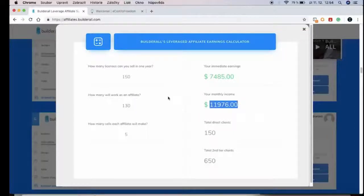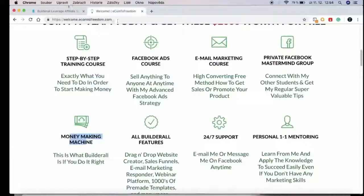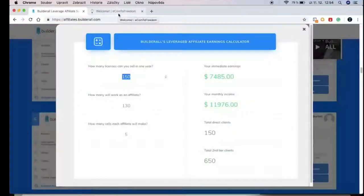In 1 month, if you sign 150 people, which is really doable because this business model is simply crazy. And it's not exposed yet, but I bet you in a couple of weeks, people are gonna be jumping like crazy into this. So this is the perfect time to start, and you can be on the top of the pyramid, if you understand me, right? You can be on the top.